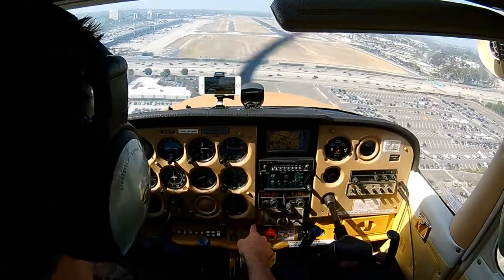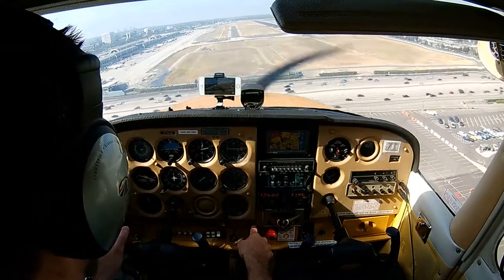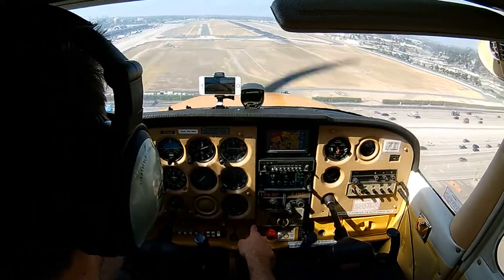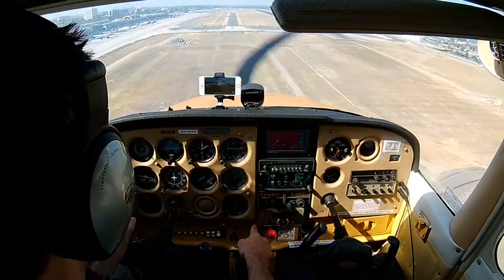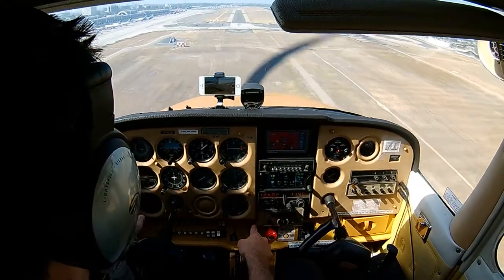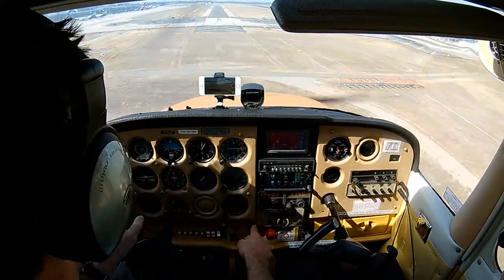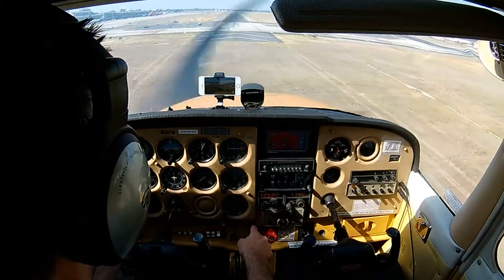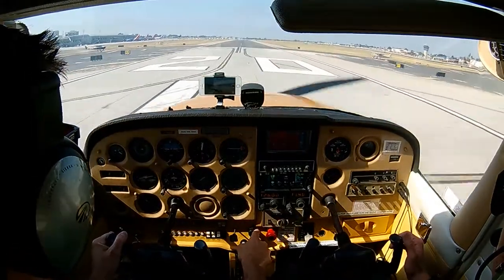Slow down here. Speed. A little bit more right over centerline. There we go. All right, so it's all you. Windsocks look good. Yep. A little shift to the right. Yeah. Have quite a bit of power in, so just low ground effect.